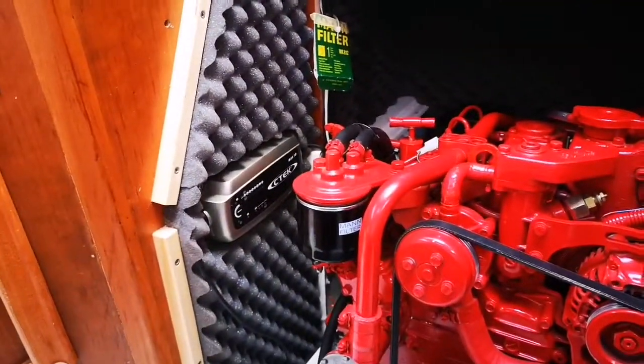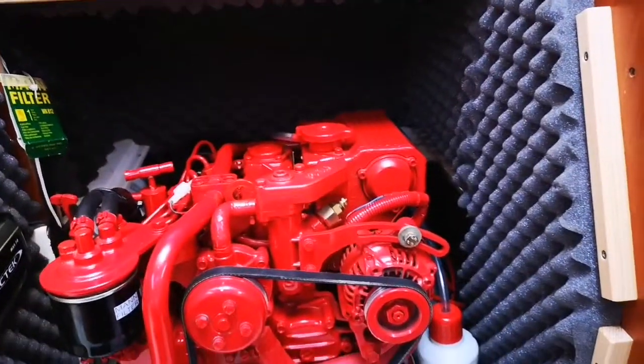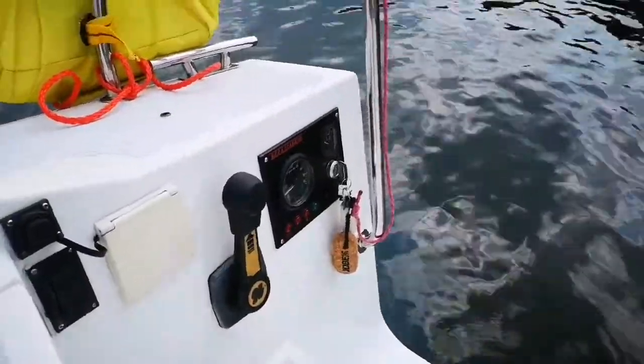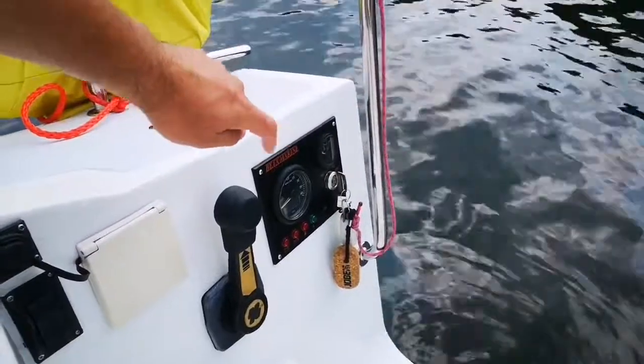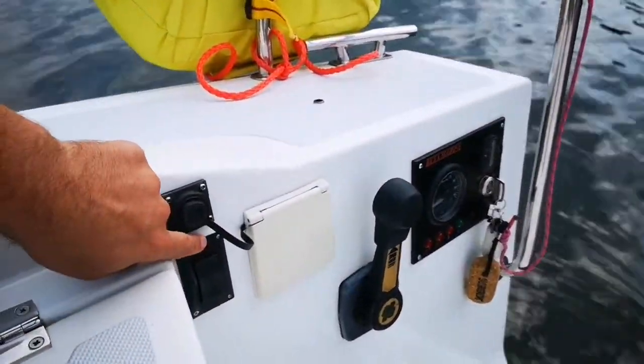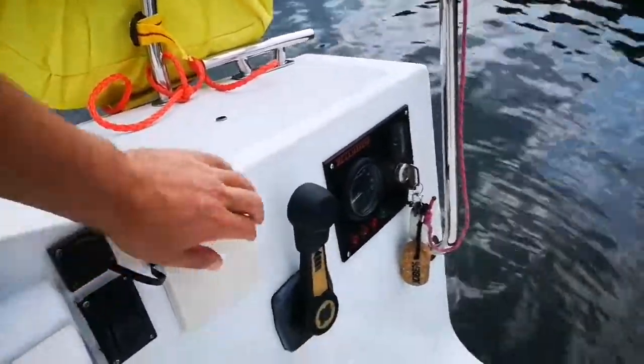The engine room is very well isolated. When the cover is on, you can hardly hear the engine running. The engine controls are in the back of the boat. This is also where the controls for the windlass, autopilot and the 220 volts plug are.